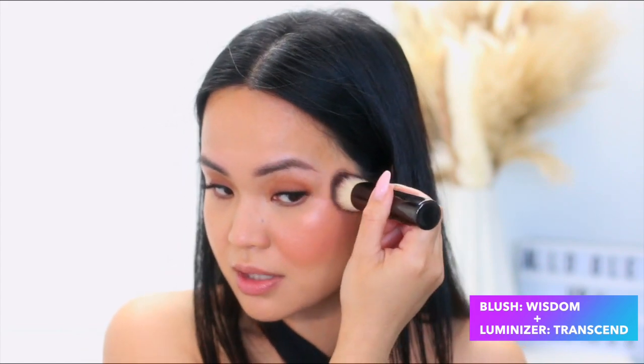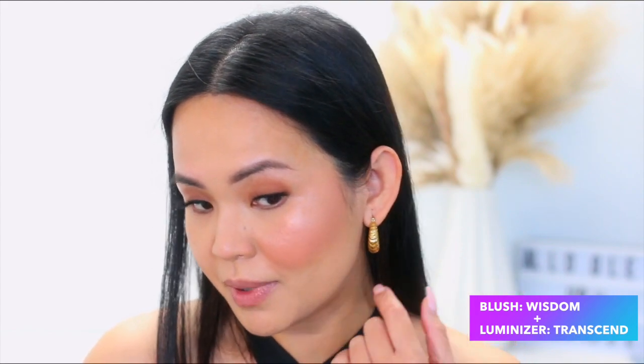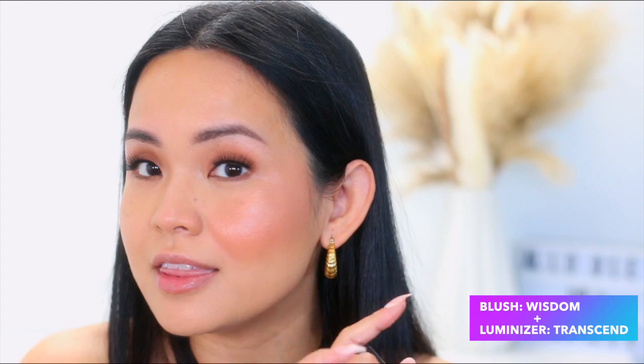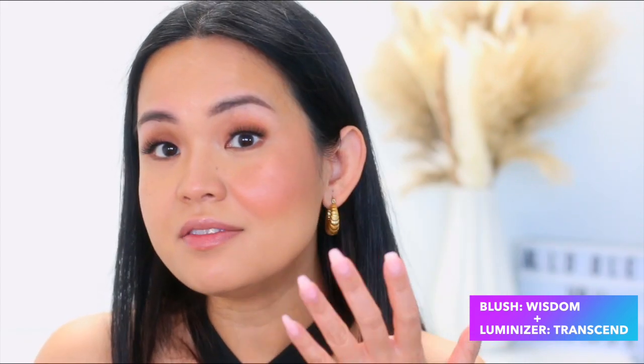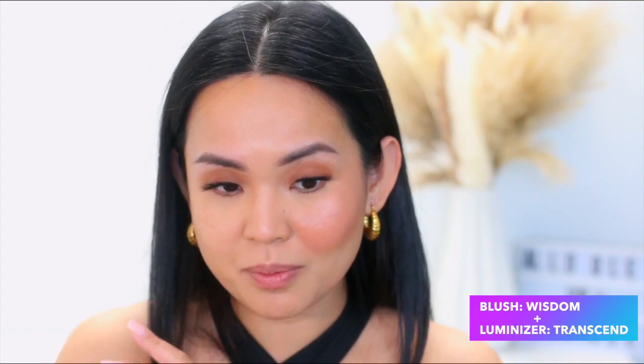These 2 are a match made in heaven. They really just complement each other. And I love how the luminizer doesn't highlight the pores on my cheeks. And even the blush, even though it has a little glow to it, doesn't highlight my pores.